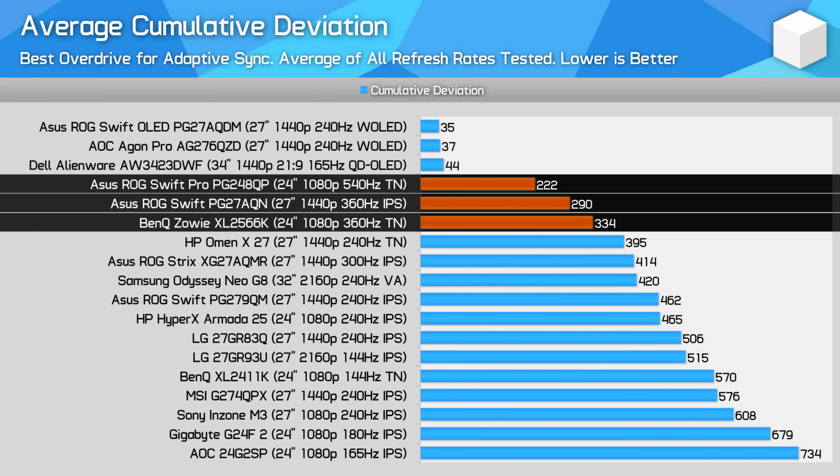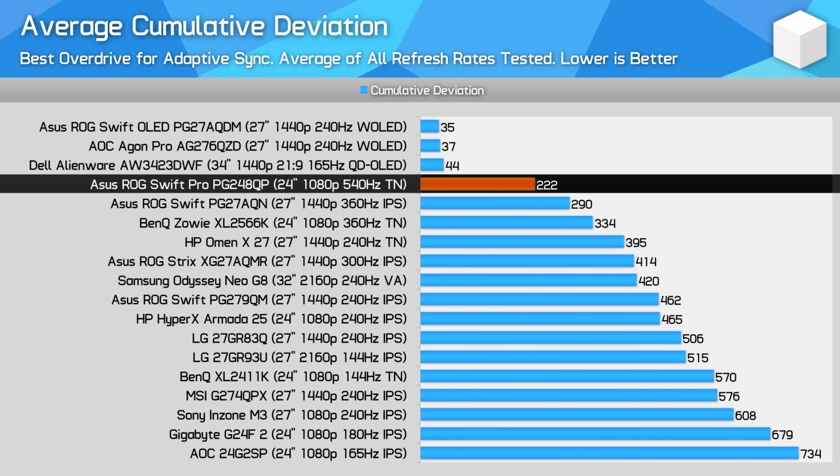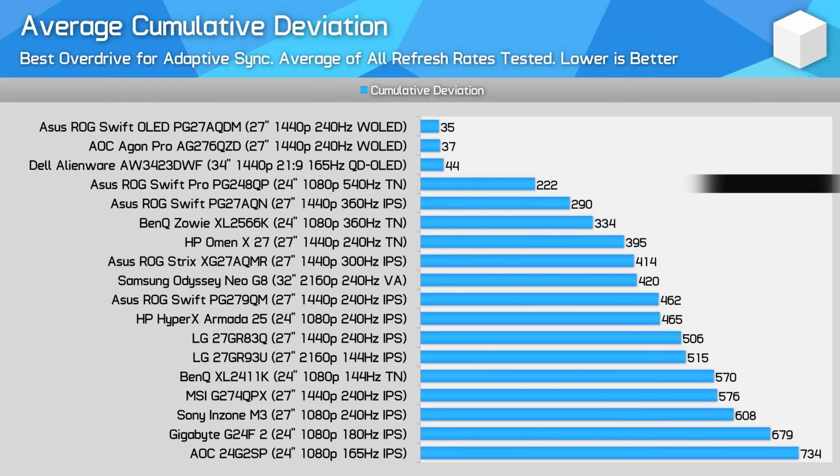Even at the exact same 360Hz refresh rate comparing best versus best overdrive settings, the PG248QP produced a 39% better cumulative deviation result than the XL2566K, and combined with the PG248QP's better tuning at lower refresh rates, we see a quite sizable overall win to the Asus model.